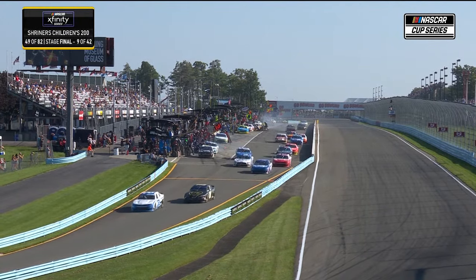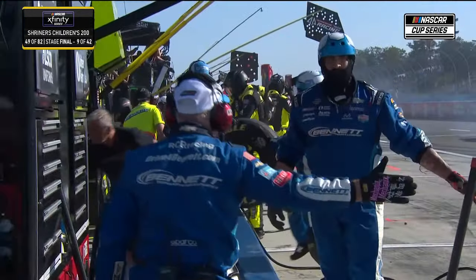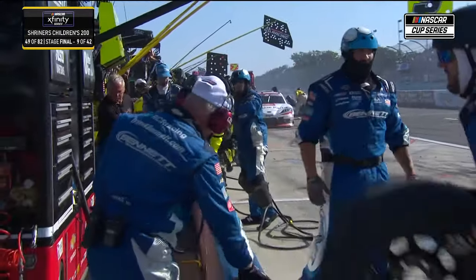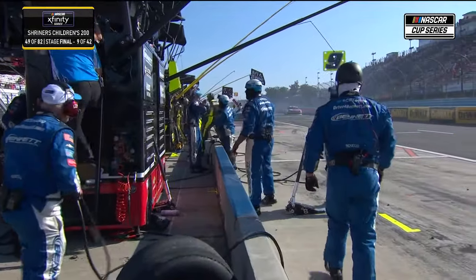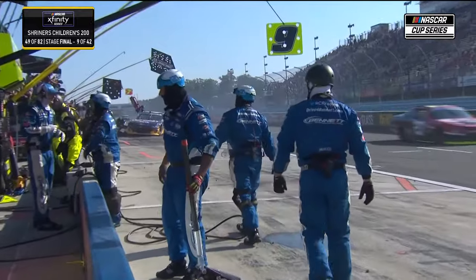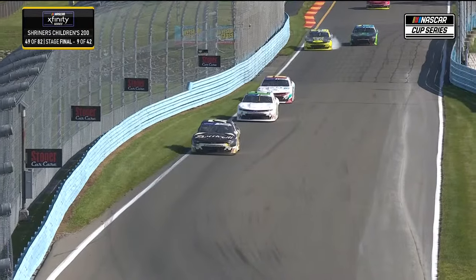And how about that pit stop for Austin Hill's bunch? They gained three spots here on pit road, Rick. First off of pit road, even in front of Gibbs so far today, that hasn't mattered. Gibbs has been the class of the field. But we'll see if Austin Hill has anything for him as Custer is going to restart in fourth.